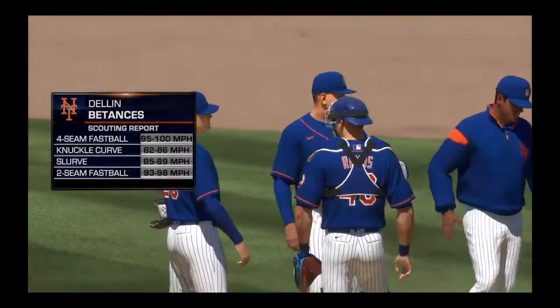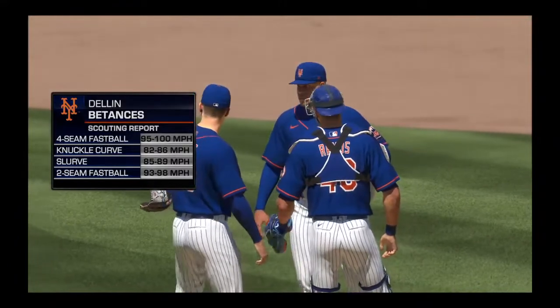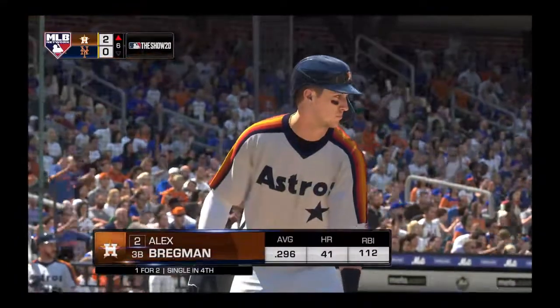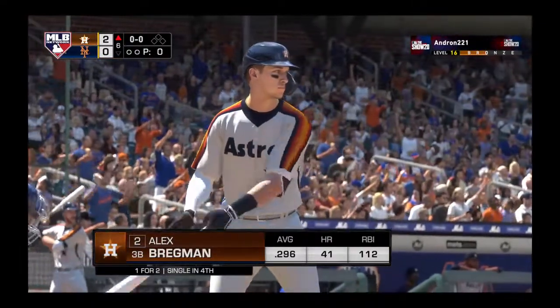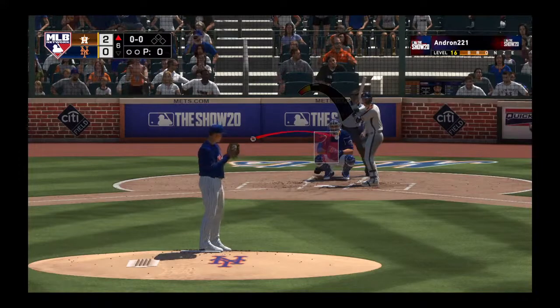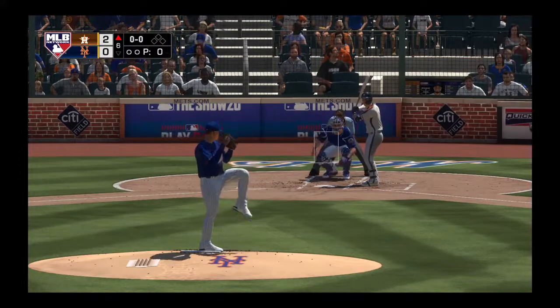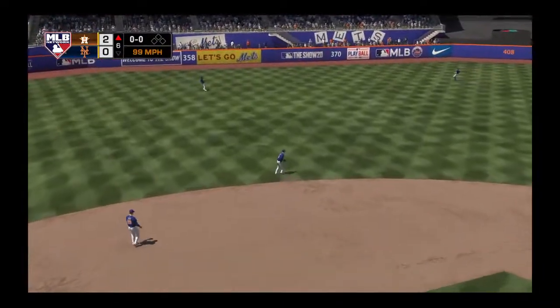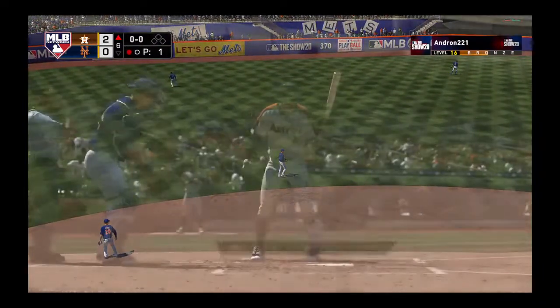Dylan Betances takes over to start the 6th inning on the mound. Number 68. So here's the Astros cleanup hitter, Alex Bregman. He'll do battle with a new arm out there in their half of the 6th. Here comes the first pitch. Line to shortstop, and there's one away.